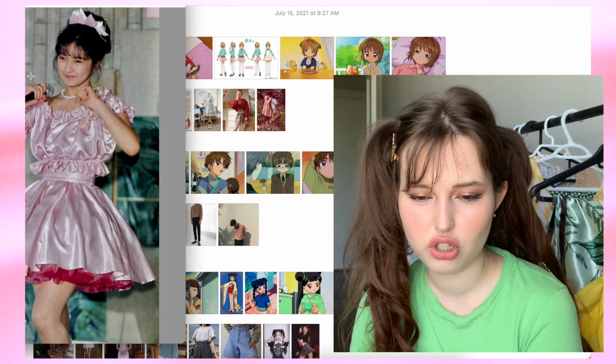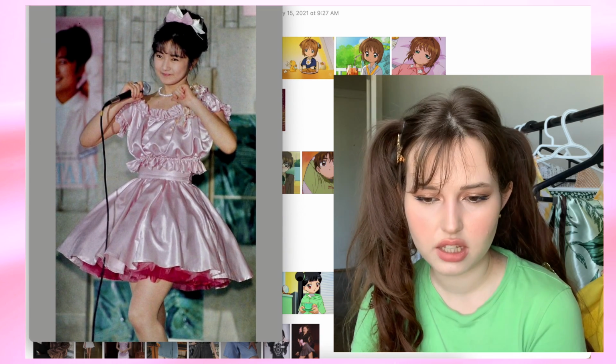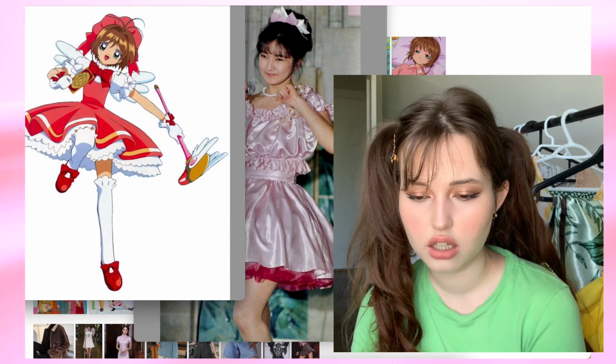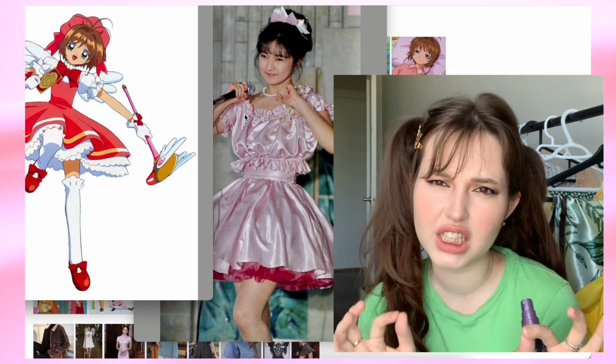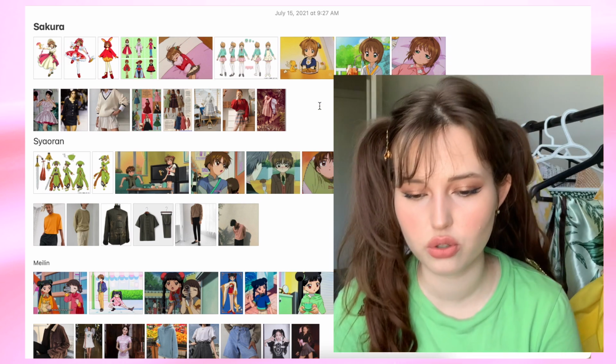And also I have this image, which is some kind of Japanese pop star from the 90s, which is an outfit that kind of reminded me a lot of Sakura's outfit at the beginning of the show. It's very similar in a lot of ways. It has a lot of this poofiness and cuteness and girliness all meshed together. So this is what I have for Sakura. And then let's go to Syaoran.